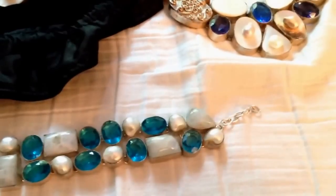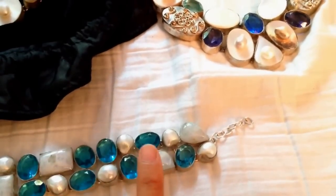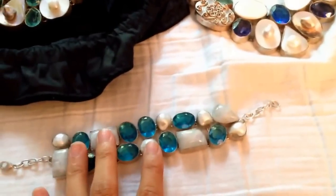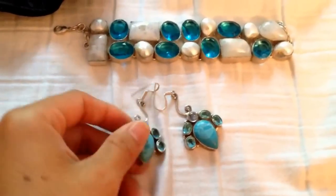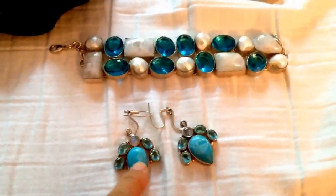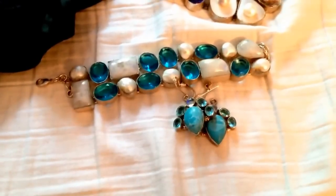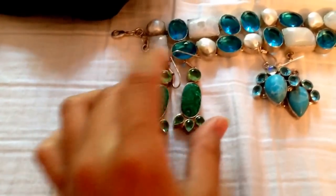And I believe she said these were, you had a pearl, tourmaline. There's a blue tourmaline, I believe, in there too, but I'm not quite sure on that stone right there. And then you had a more topaz, and she thinks those might be Larimar, but there's moonstone at the top. And then I got some malachite with green topaz earrings as well.